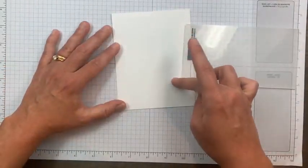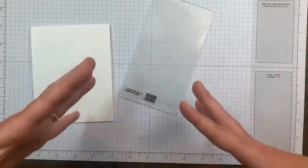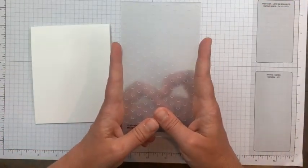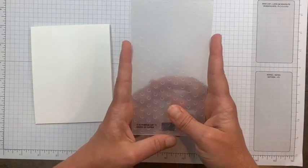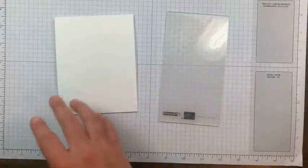So if you're looking to do a bigger panel, I'm going to show you how I did that. You're going to have to finagle a little bit because it is meant to just do, I think it's 3 3/8 wide, if I'm not mistaken. So I'm going to sort of make it work. And let me just show you.